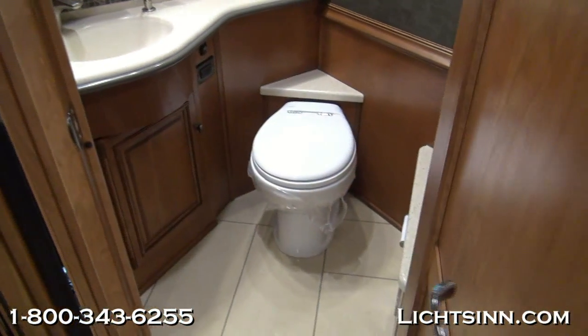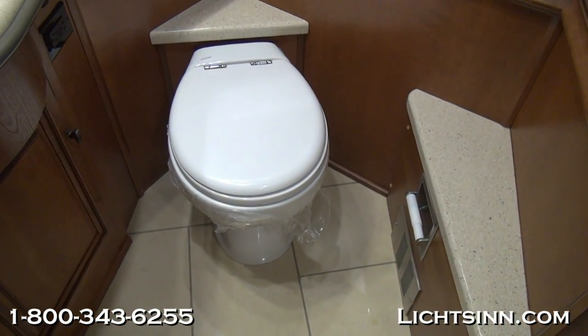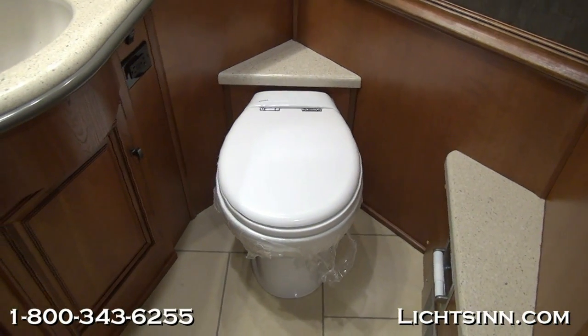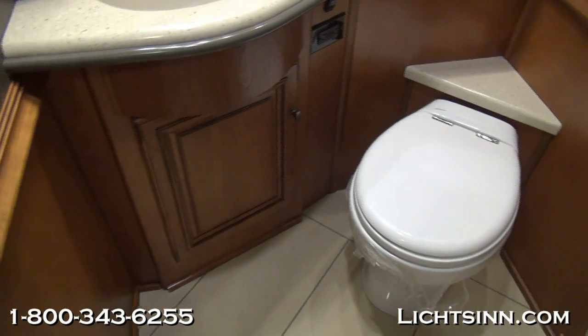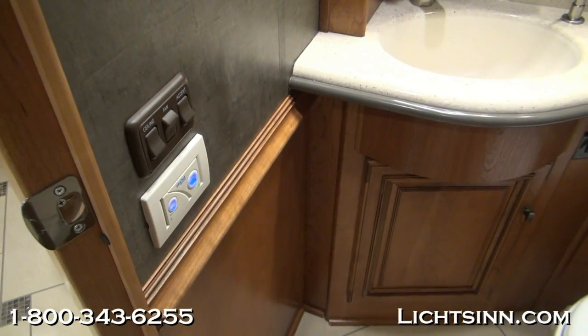This is a bath and a half model, and inside this private half bath, you'll see a residential height style porcelain toilet with an elongated setup. This does feature vacuity assist vacuum flush because it provides us the flexibility of no longer having to house the toilets directly over the black tanks. So there you can see the controls for the assist flush.